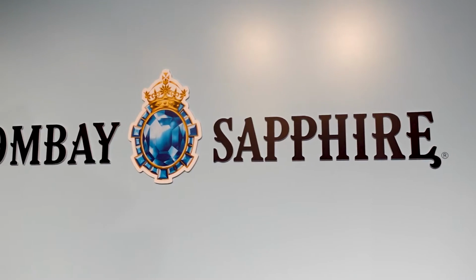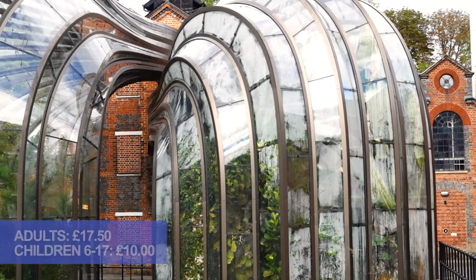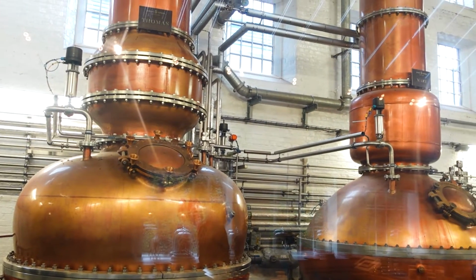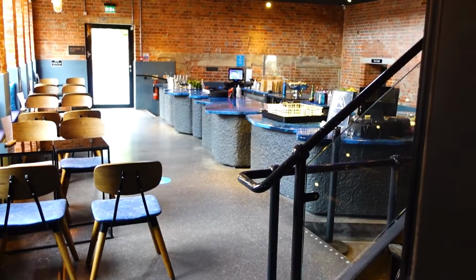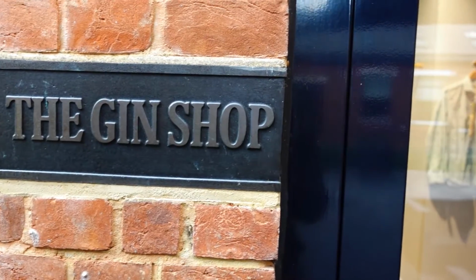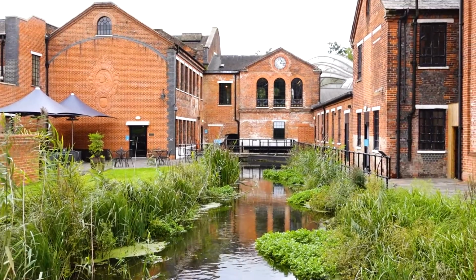Today we are at the Bombay Sapphire Gin Distillery. We are really excited for this. We are big gin drinkers. We have Bombay Sapphire a lot, and this is where they make every single bottle of Bombay Sapphire that goes all over the world. We're here to do a distillery tour, look at all the botanicals they use within the gin. Then also, I think we get a complimentary cocktail, and then of course, there's the gift shop as well. So this is going to be an expensive trip. We're here to find out what it's like, if you should go, and if it's worth the ticket price. Really looking forward to this one.